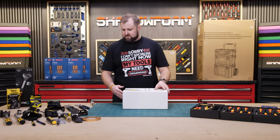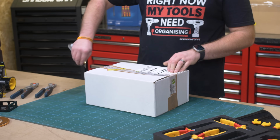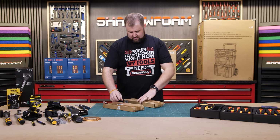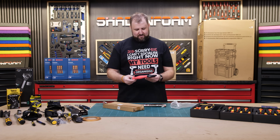Next box is a slightly different colour box, but it looks like it still came from Amazon. Let's have a look what's in here. Two items. This one's a bit torn up. Yeah, this is a pretty cool looking thing.